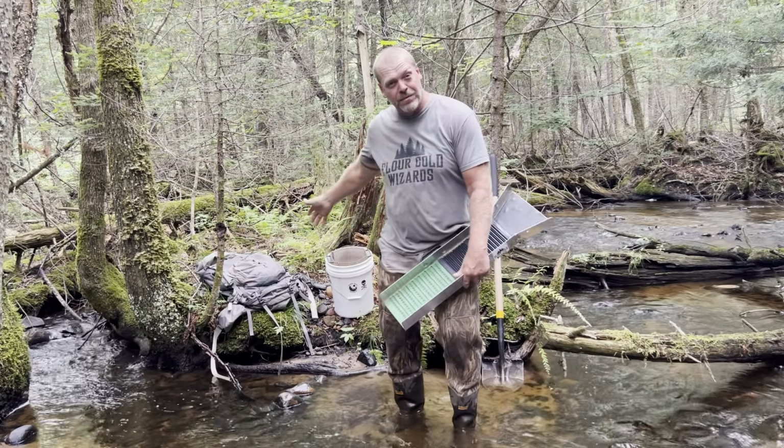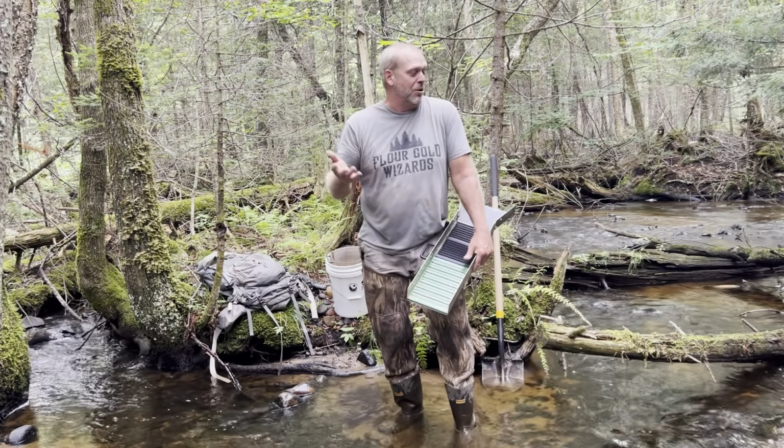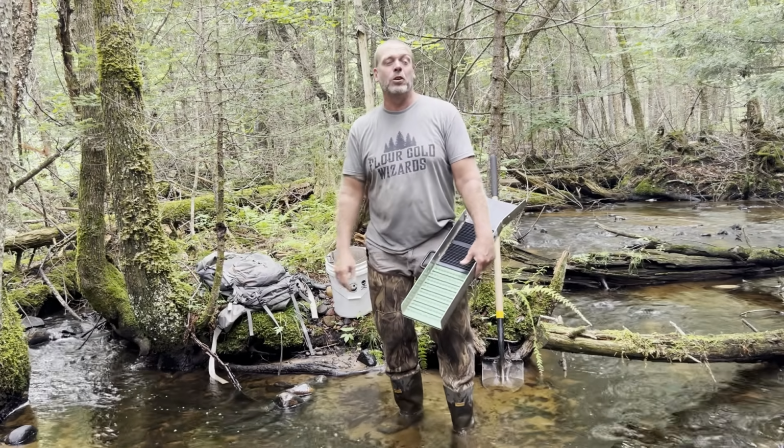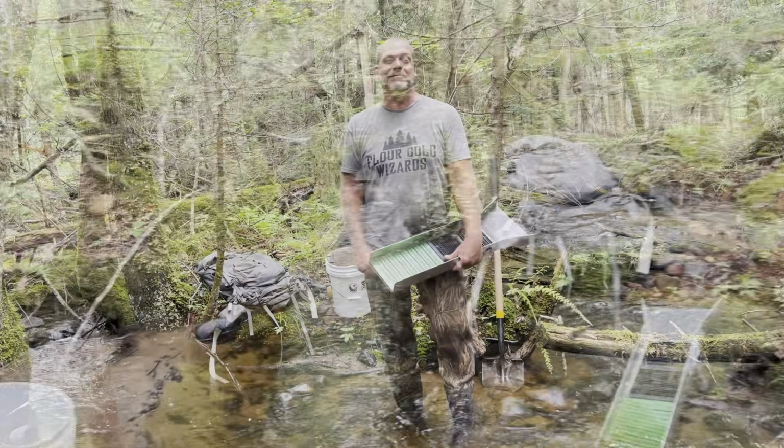I brought my classifier along, and we're gonna, I don't know, maybe fill up a couple of pails out of this material and see how many pieces of gold we can get and just enjoy our day.